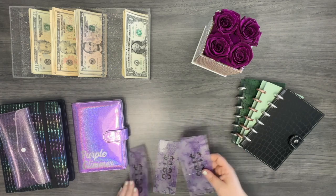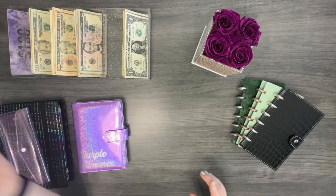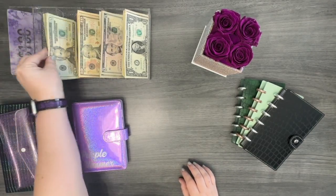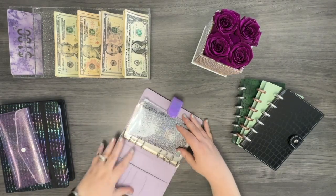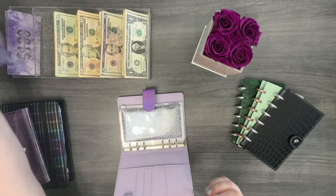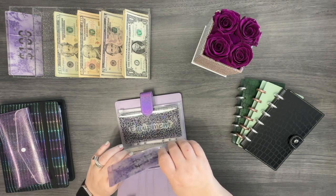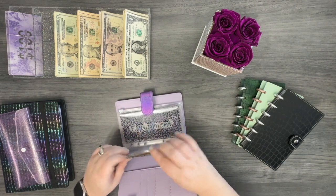Just trying to get these to kind of all go the same way. There we go. I think I'm ready. Let me move these down so they're in the right spots. Okay, and then let's go and start with this wallet. So for supplies this week, I'm gonna put 200 into it. Since I had such a good week, I wanna make sure that I'm funding my supplies as much as I need. So there we go.